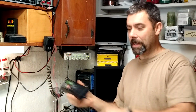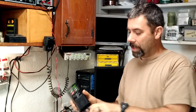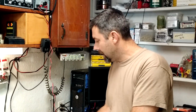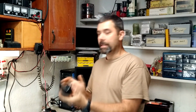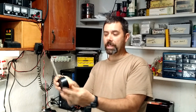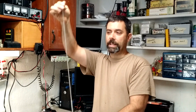Anyway, the other cord would usually be an RCA phono jack type, but that's for your mobile antenna. I'll put this down for a second. That went off to this. You've got your magnet mount antenna, and as you can see, this one folds down. It's very compact, but when you need to use it, it has a magnet base and it extends out.